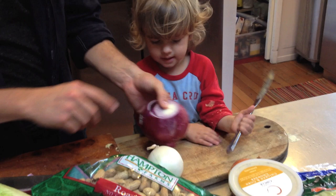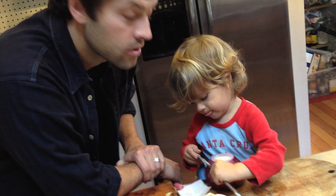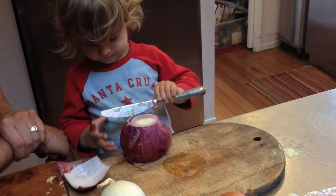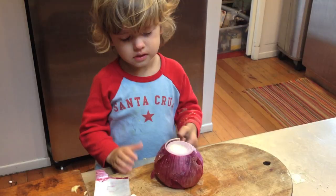You wanna peel it? This is how you peel an onion. A lot of people do it wrong. A lot of people will peel an onion too quickly. Yeah. It hurts your eyes.